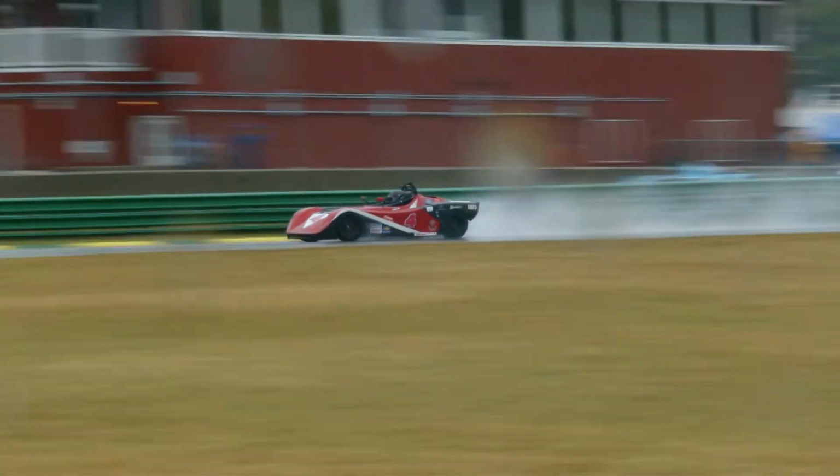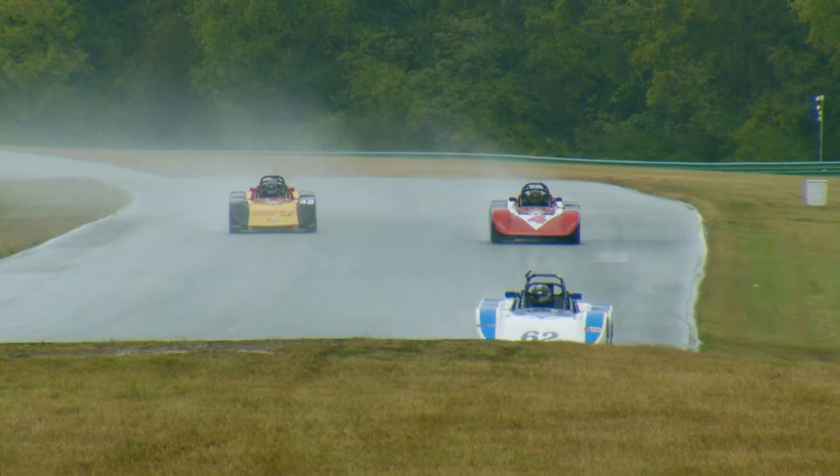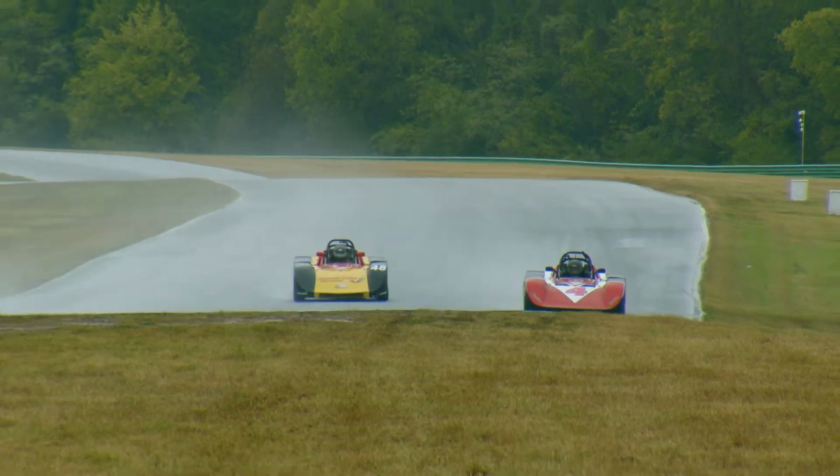Chris Jennerjohn in the 48 just in front of him. As they come to the line side by side, I think Stripling's going to steal it. And he does. Denny Stripling takes that spot on the last lap over Chris Jennerjohn. That's for 19th and 20th.